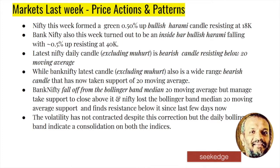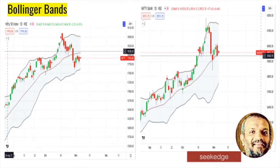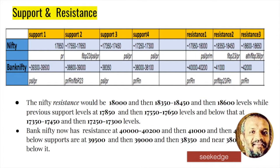There is resistance on Nifty and the Banknifty. Banknifty has taken the support of the Bollinger Bands, but Nifty is resisting at the Bollinger Bands. And 18K breaking upside and 40K breaking upside are the two tasks ahead of the Nifty and the Banknifty. Support and resistance for the next weeks.